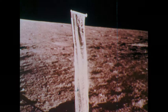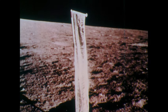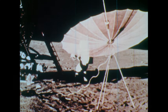So they left Surveyor, and after a stop at the crater called Block, they were back at the lunar module, collecting the solar wind experiment, stowing the rock boxes.